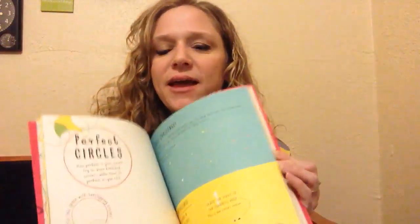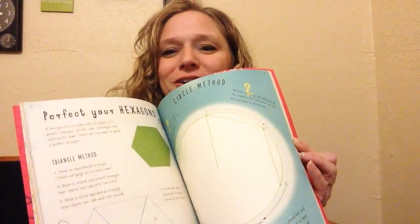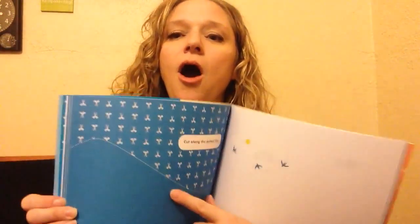And speaking of that, we have an older book that this is not a math book, but it is. It's a math and art book where you can make these amazing projects using math and art. And so that's a little bit upper level, but really great to use some of your core curriculum with your art. This is a cut and color playbook, and what you do is you cut several pages off, and when you put them all together, it builds a scene, a picture in a landscape.